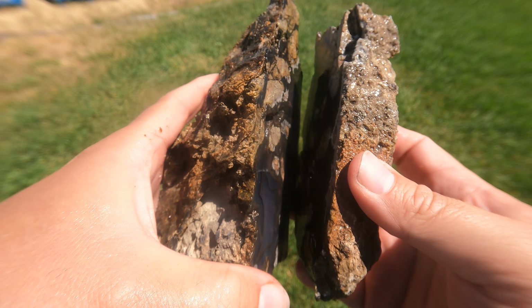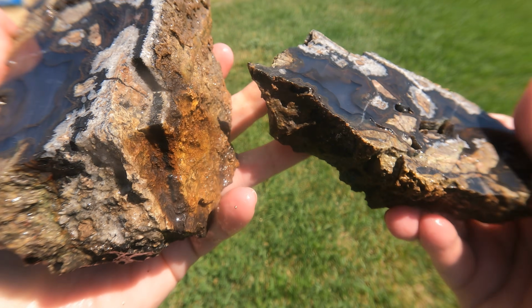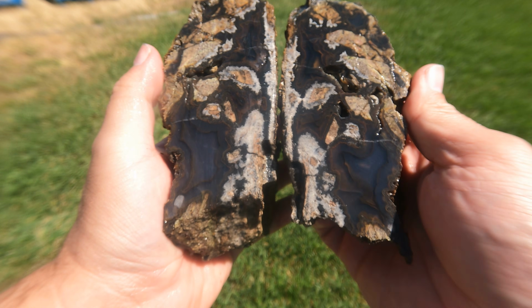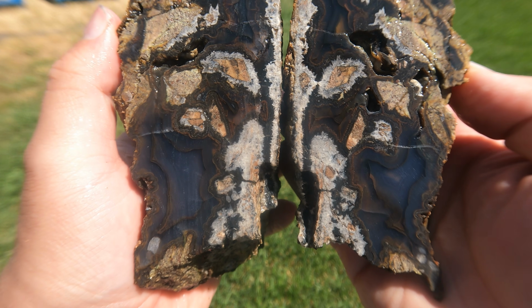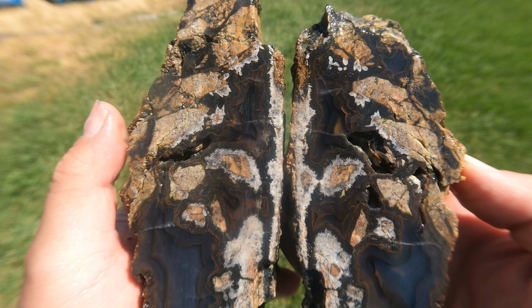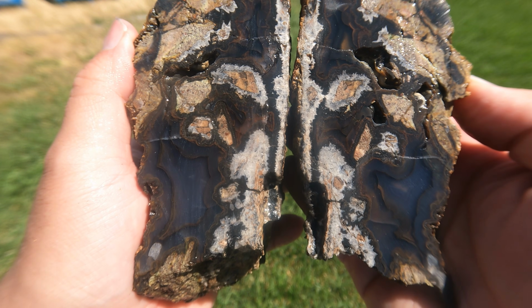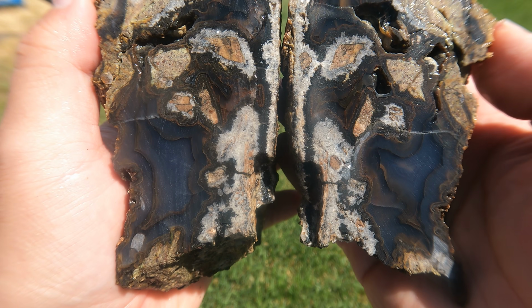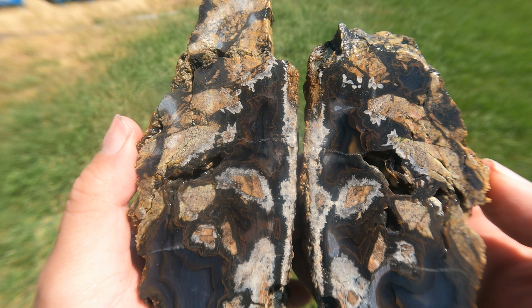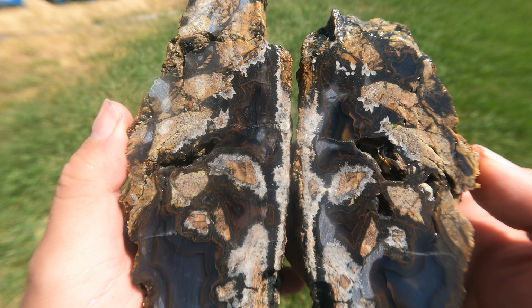Here we have one of the last remaining large pieces of black agate from Levan that I had yet to cut. Oh, I flipped it around when I brought it over. Look at that. Oh, that is beautiful material. I think I'll just slab and polish these as they are, eventually, down the road, whenever I get to it, whenever I have the tools to do it.